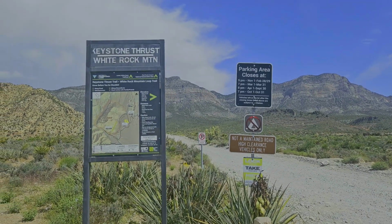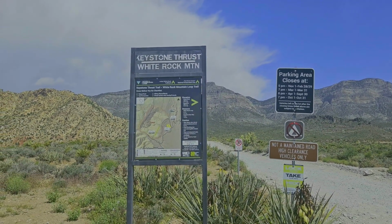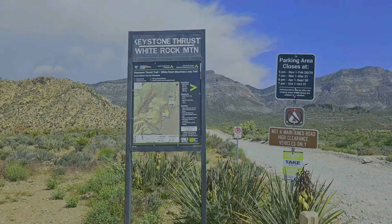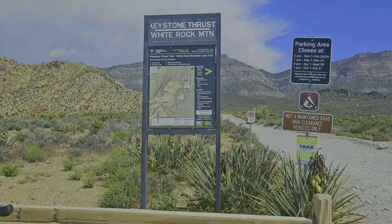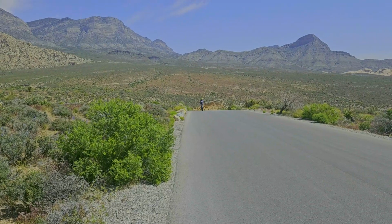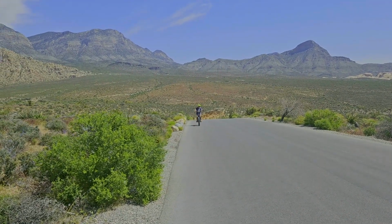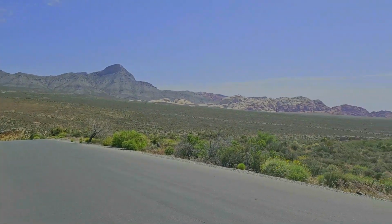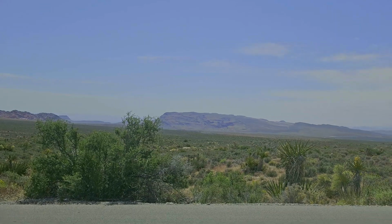The next stop along the Scenic Trail is the Keystone Thrust, White Rock Mountain. This is the trailhead for the mountain loop. It is a 6.2 mile loop around. Well, we had a really good downhill stretch, as you can see in the background, but now it's back up another steep hill. But it's definitely worth it for this view. We are going to be tired today.